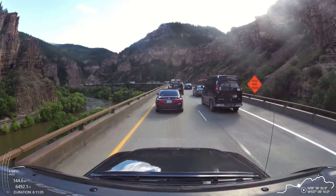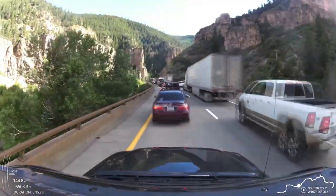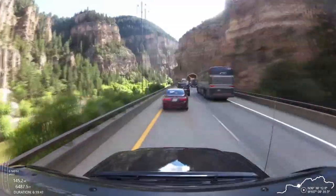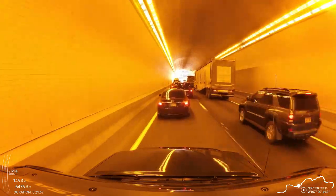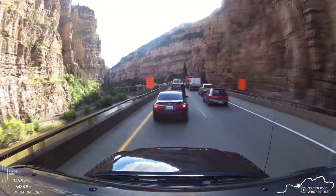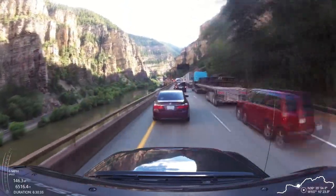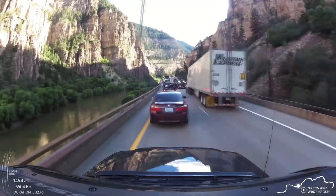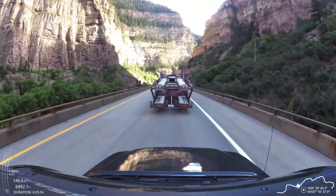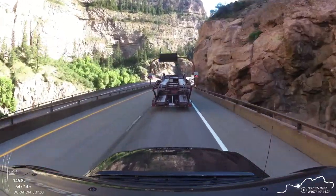So Glenwood is beautiful, but if you look at our speedometer down in the lower left-hand corner, you can see this is just bumper-to-bumper traffic. So once the traffic cleared up and we actually started moving, it's incredible how good 8 miles an hour can feel. But it is a beautiful drive through here.